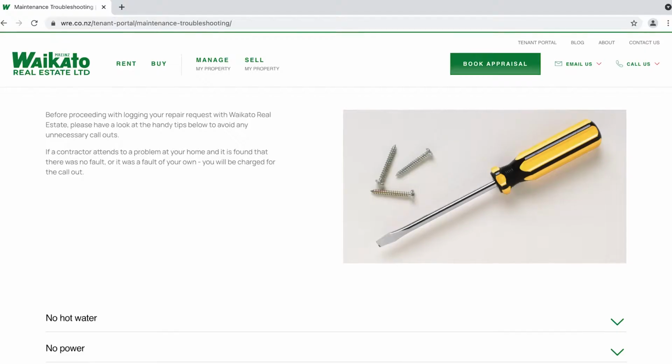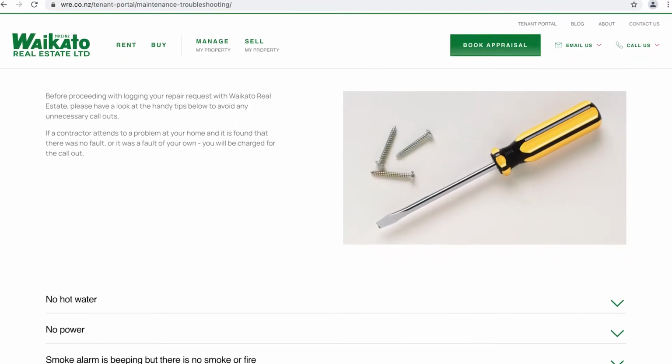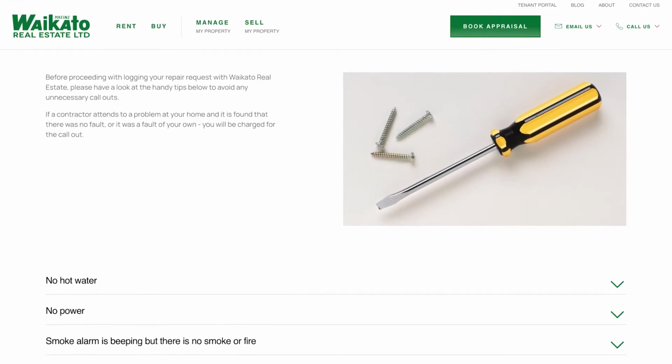It is important to note that the ingoing inspection is not the same as a maintenance request. If there is something that needs to be repaired, you need to bring the issue up separately with your property manager, otherwise it may not be fixed. Instructions for lodging a maintenance request are detailed in our During Your Tenancy video.